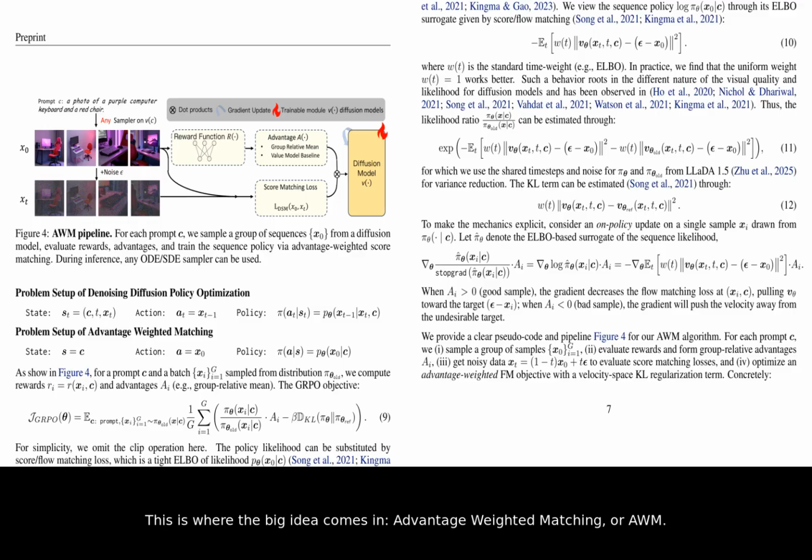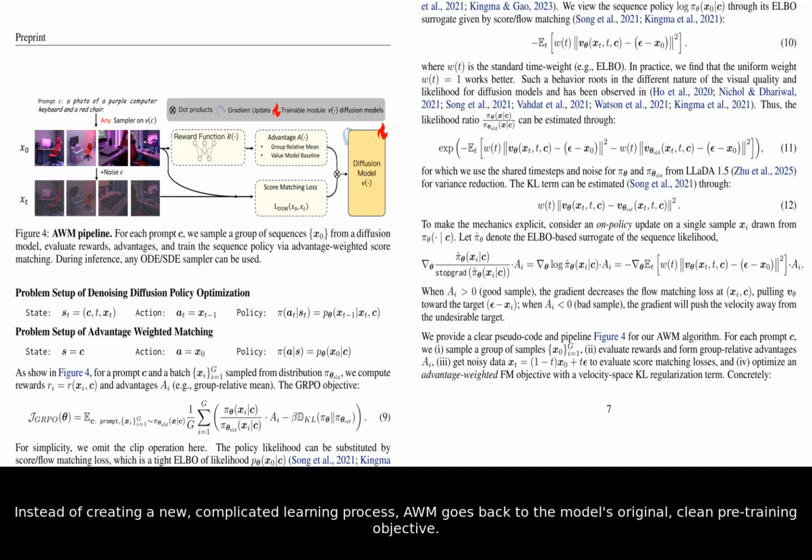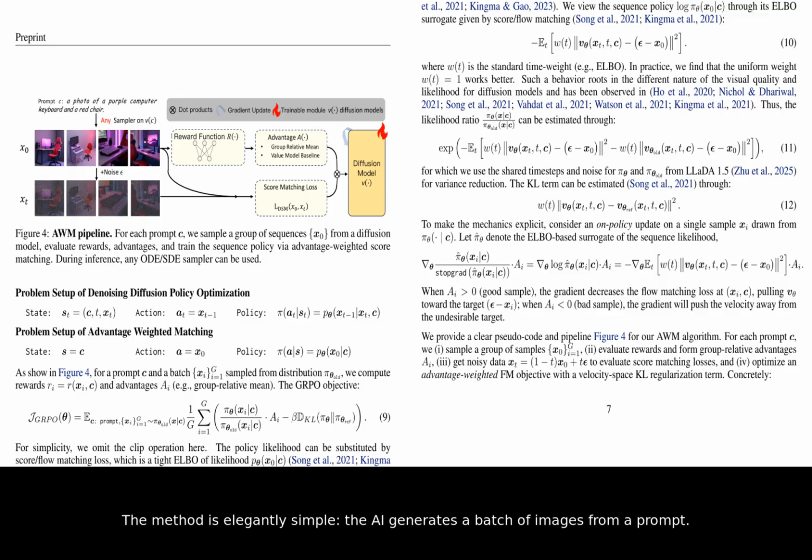This is where the big idea comes in, advantage-weighted matching, or AWM. Instead of creating a new, complicated learning process, AWM goes back to the model's original, clean pre-training objective. The method is elegantly simple.